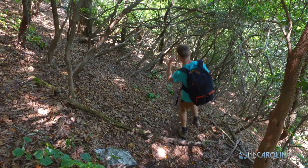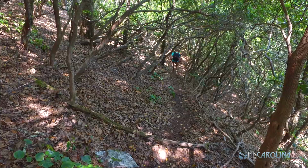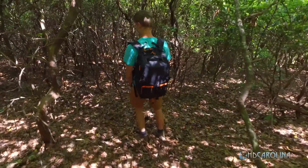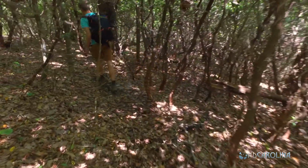The trail will then turn north and traverse the hill, although you will still be descending, just not as steeply. The trail may be difficult to follow initially, but will become easier to spot once you're traversing the ridge.